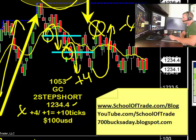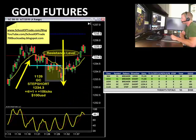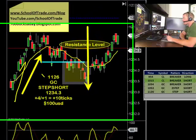So we locked up 10 more ticks here, guys, on our fourth trade of the day, our third trade on gold. And then finally here, we finished up today, again on the gold here still, just before the 11:30 alarm. Remember 11:30, the European close. We expect to see a lot more volume 11:30. So just before 11:30, 11:26 here, again on the gold, we come up another two-step pattern.